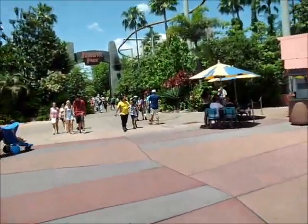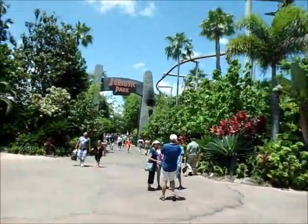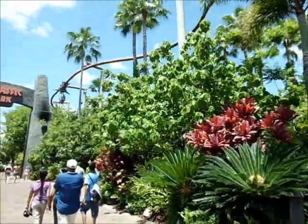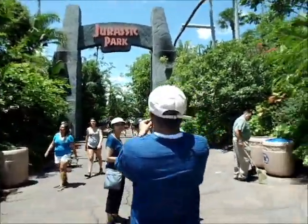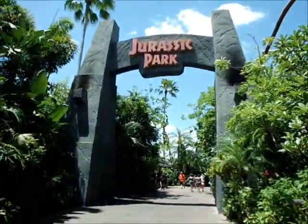But now we're going to be leaving Toon Lagoon and entering this little land right here. Of course, we all know what this land is. Jurassic Park, based around the movie. Now Jurassic Park, which released in 1994, had become an instant classic in its own wake. A very, very great movie about dinosaurs.